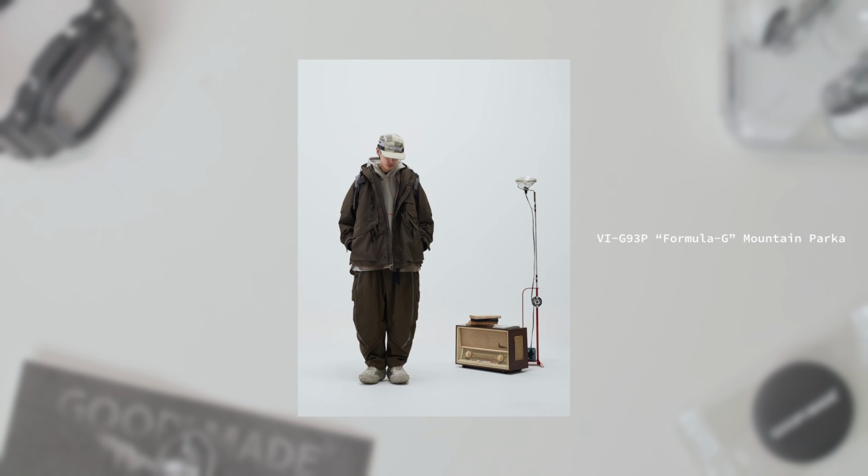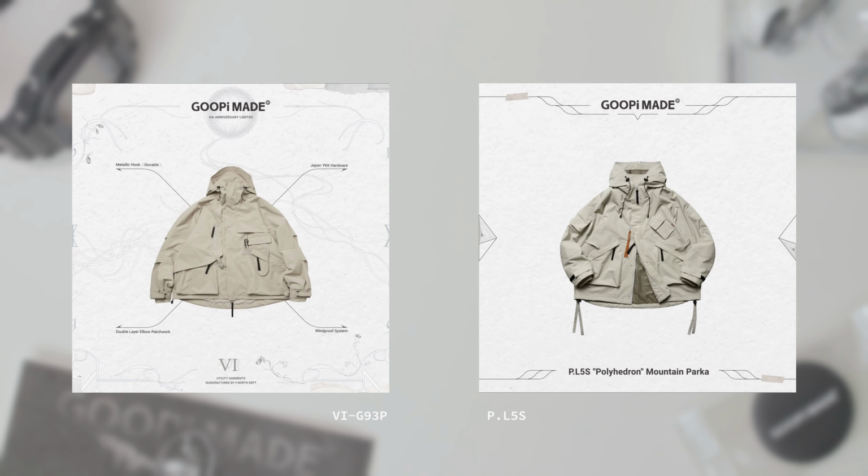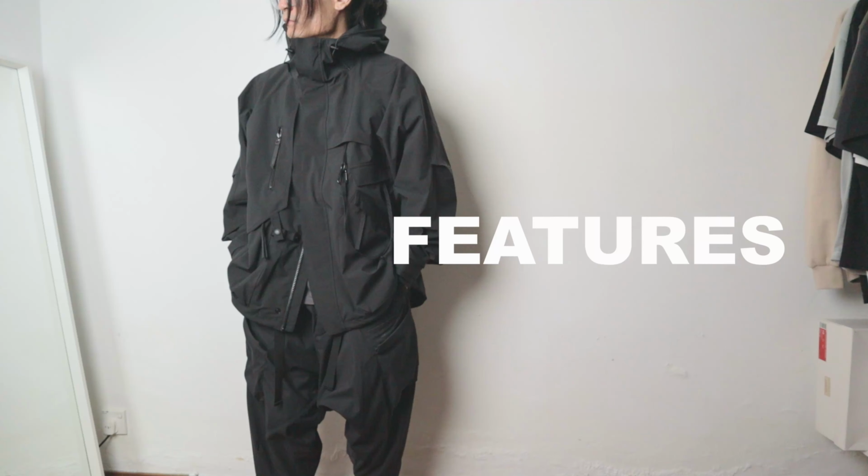This new version isn't about trying to push the boundaries in terms of design, but more towards focusing on upgrading and strengthening past design details. Unfortunately, I don't have both parkas to do a comparison, but based on photos, you definitely can see a lot of the same DNA being shared between both pieces.